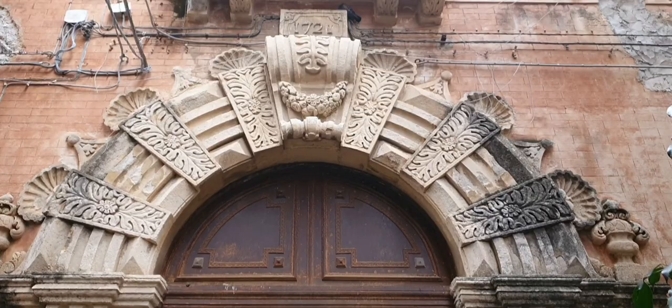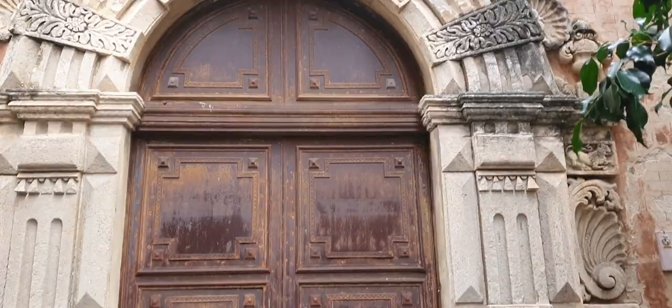Only if those doors and walls could talk. Yeah, and as per normal, it's huge. It's a palazzo. But it's wonderful.